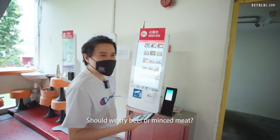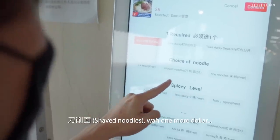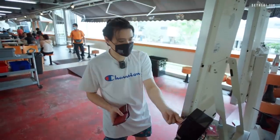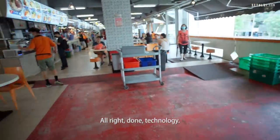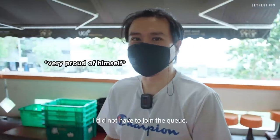Hey, should we try beef or minced meat? Okay, beef La Mian. Dao Xiao Mian. Wow, $1. Okay, we will try Dao Xiao Mian. Scan to pay. Wait, is it not working? Alright, done. Technology. Alright bro, the wonders of technology. I did not have to join the queue. Oh, actually no more queue already.